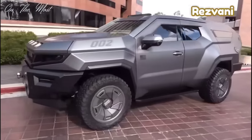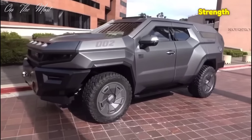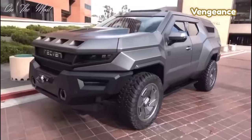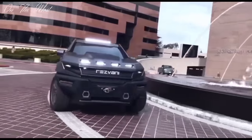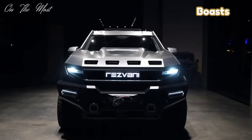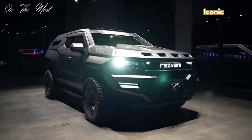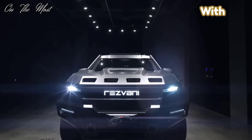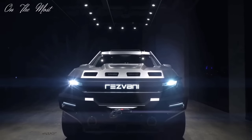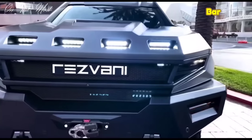This is what makes the Rezvani Vengeance so impressive. Exuding an aura of strength and durability, the Rezvani Vengeance exterior resembles a battle-hardened military vehicle. Its front fascia proudly boasts four lights positioned on top of its hood, flanked by the iconic Rezvani emblem. The sizable bumper commands attention with its imposing stature. Furthermore, the car manufacturer installed a LED light bar on the roof.